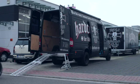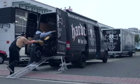The most important thing for us was to build a bike which is street legal here in Germany. You know, that was our goal, or that was the goal which I set for myself.